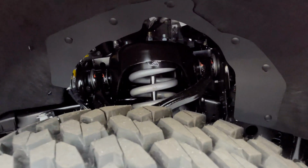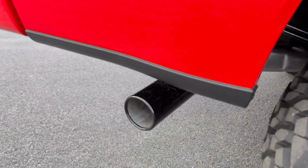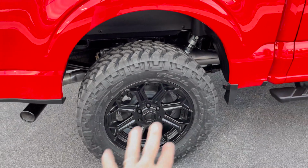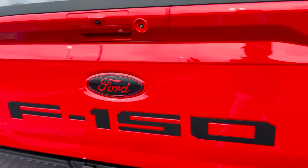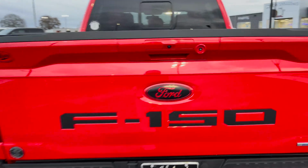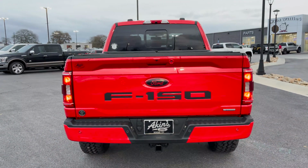True mud terrain tire. We got the Fox 2.0 coilover level kit up front with Fox 2.0 shocks in the back, rear wheel well liners. We got an exhaust tip to match, and this matte black, satin black finish on the wheel flows so nicely with all of our components. Out back, we've got F-150 letters in matte black, as well as your satin black emblem. This rear looks incredible to me.